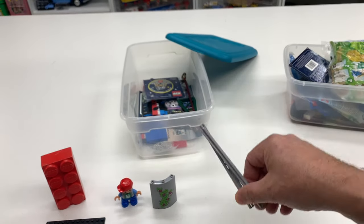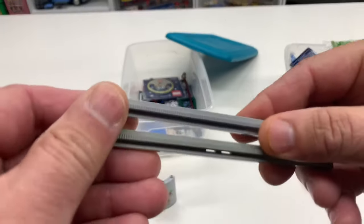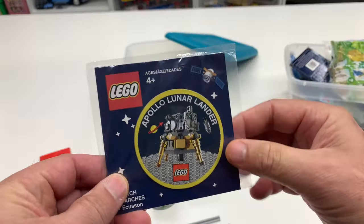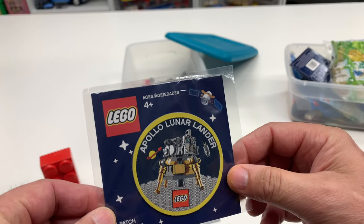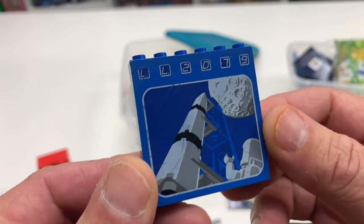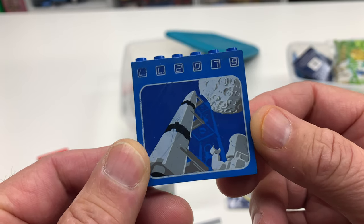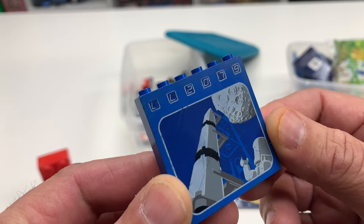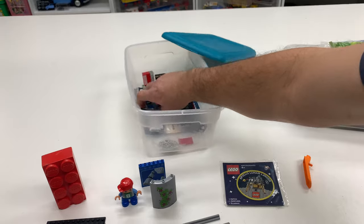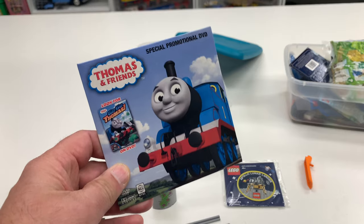Two gray pieces of train track, I think. One looks like it's old gray. One looks like it's light bluish gray here. Yeah. We have a Saturn Apollo lunar lander patch. We got one of the greatest printed pieces ever from the classic space theme, LL2079. Is that supposed to be like the year 2079? Because I know it's not the set. So we got that piece. We have, oh my goodness, we have a Thomas the Tank Engine special promotional DVD.